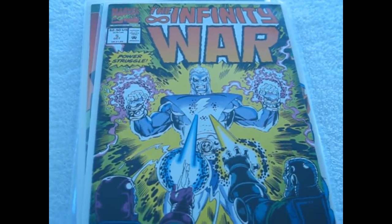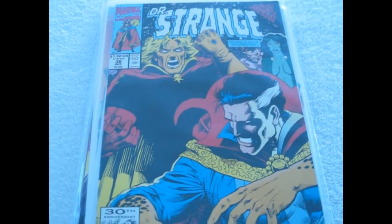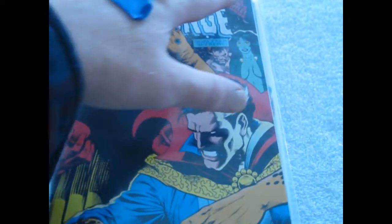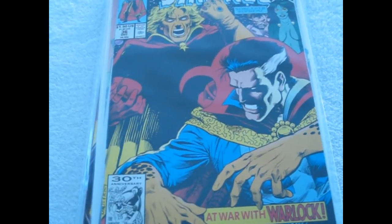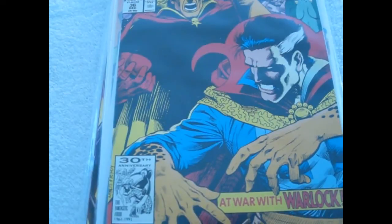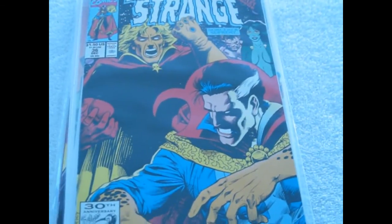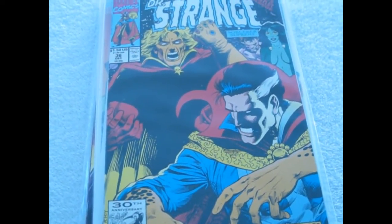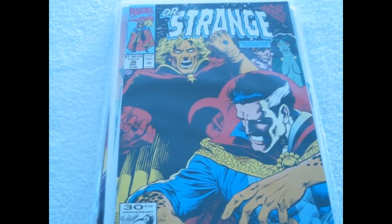Another movie, Doctor Strange, and now here's an interesting book. Doctor Strange, title number 36, with an Adam Warlock crossover, which is also an Infinity Gauntlet epilogue, which is sort of the closure of the Infinity Gauntlet before they start publishing the Infinity War, which goes into another new interesting story. These books that I have here are real high grade. They're 9.8s, for the most part unread, uncirculated copies.